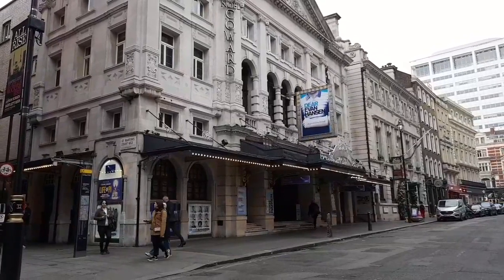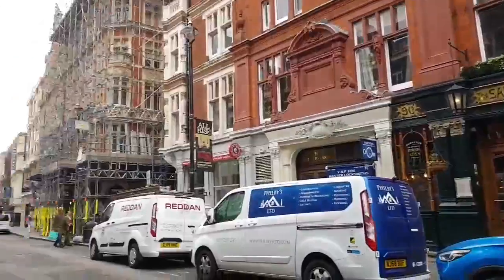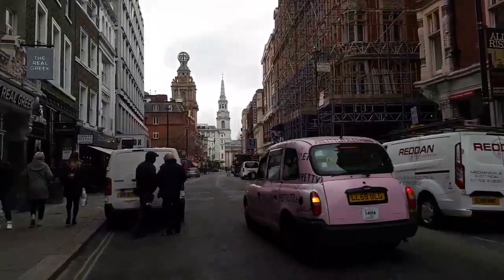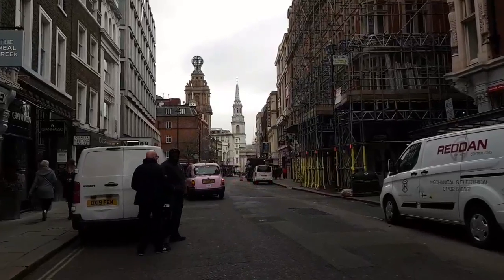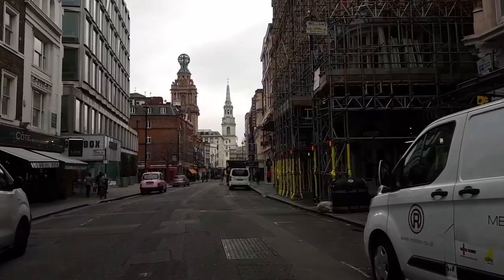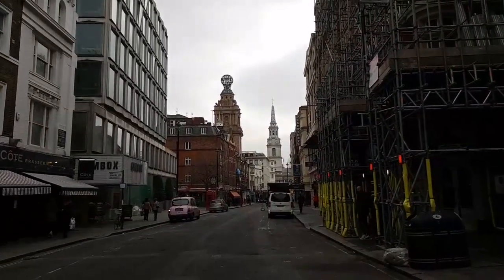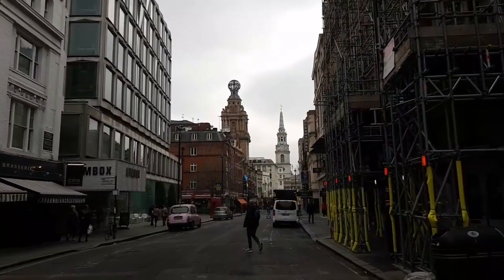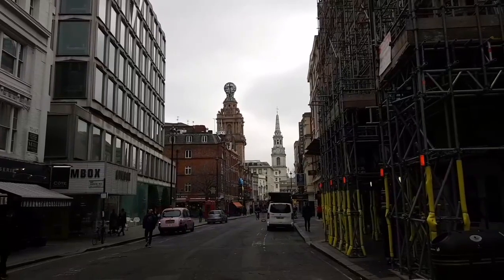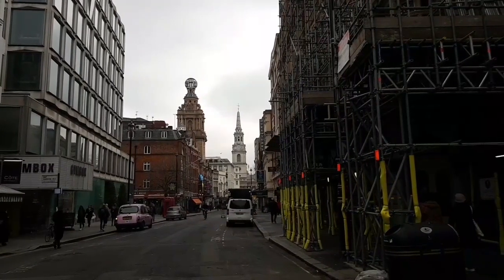And as we look down, quickly look down, you see how quiet this road is. St Martin's Lane is not a great road if you're driving in London, because if you go right down to the end, you can't take a right into Trafalgar Square. You have to turn left, and it takes you back into Covent Garden. It takes you in a big circle. And you can see the orb that's turning on the London Coliseum and the church, St Martin in the Fields, which is what the road is named after, St Martin's Lane.